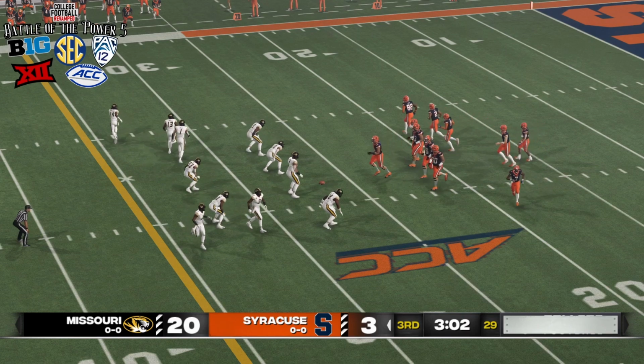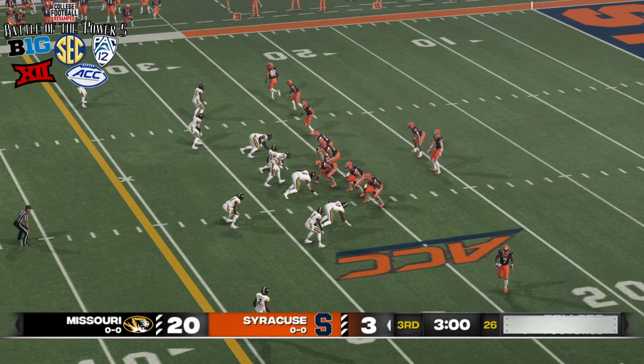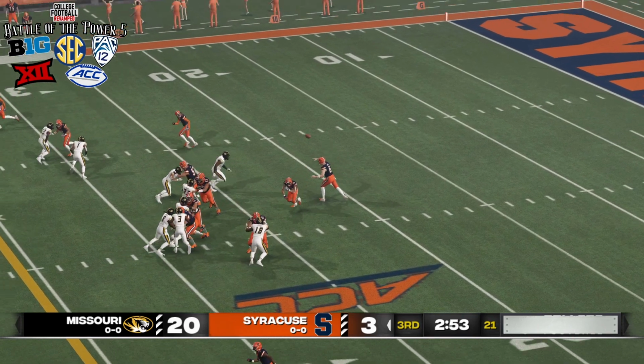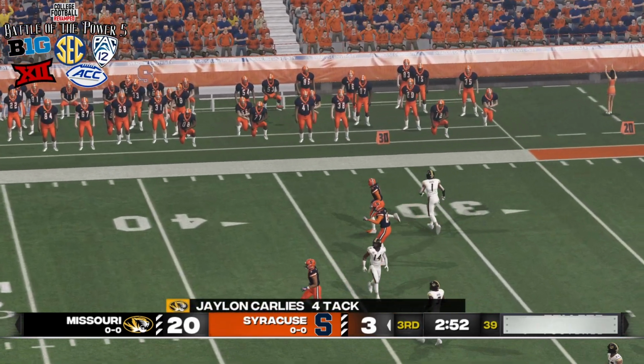From their own 26-yard line. Second down. Red 2. Check. Throws quick to the receiver, and it falls incomplete.